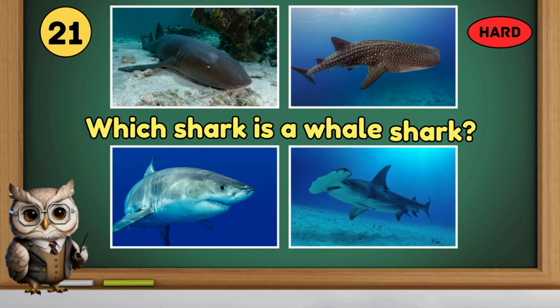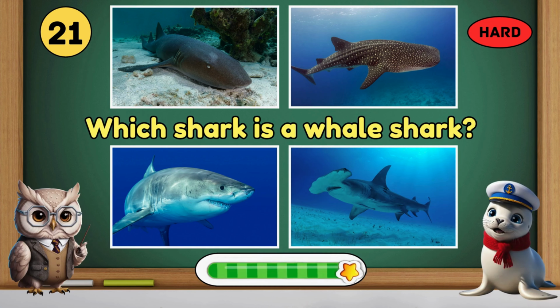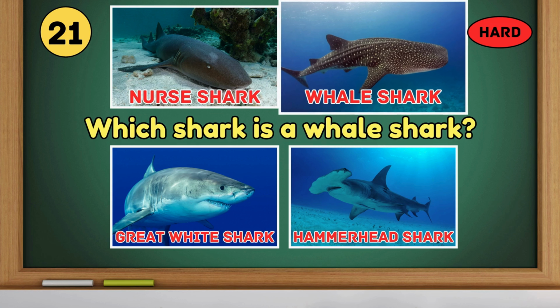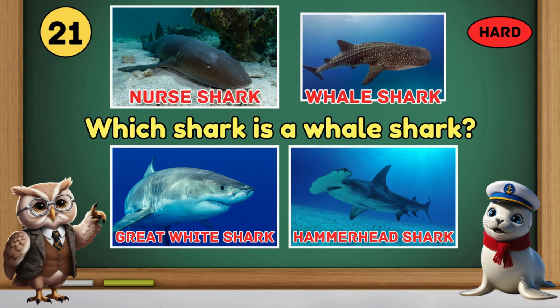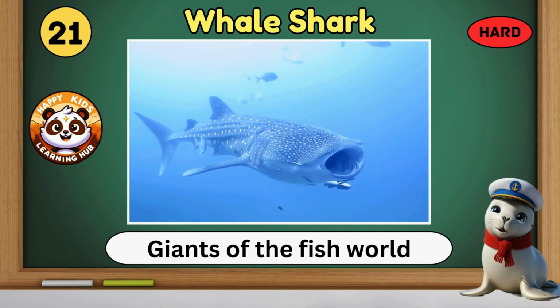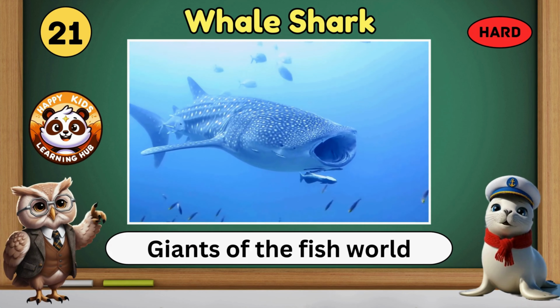Which shark is a whale shark? Whale shark is this one. Whale sharks are the giants of the fish world, growing up to 40 feet or more.